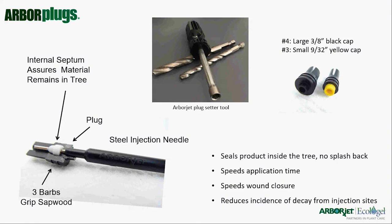And so we ran through several different prototypes of the plugs. The first ones were made out of brass. Then we moved to aluminum ones. Then we went to plastic. We actually recently made another change to the design of how we put the rubber septum inside the middle of that plug. And so what the plug consists of is a piece of plastic that has barbs on the edge. And so those barbs will actually grip into the sapwood of the tree, which allows us to put pressure on the liquid, and there won't be any leaking around that injection site when this is done properly.